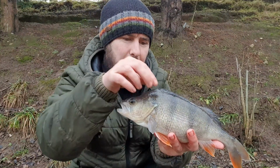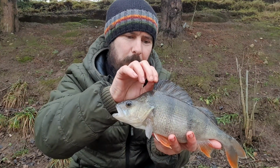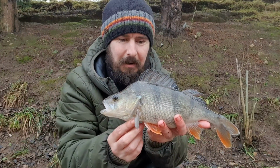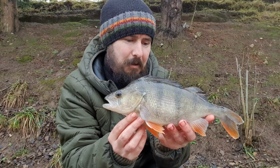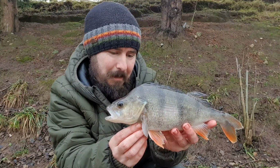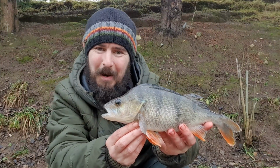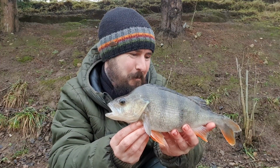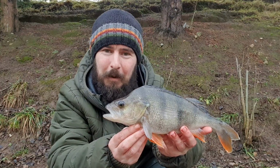It's got a lovely, beautiful dorsal fin to it. Look at that. What an amazing looking fish. It's no surprise that I love catching them. I get well excited when I see a big perch surface. It's never going to get old. Right, we'll get her back and we'll see if we can get a few more.